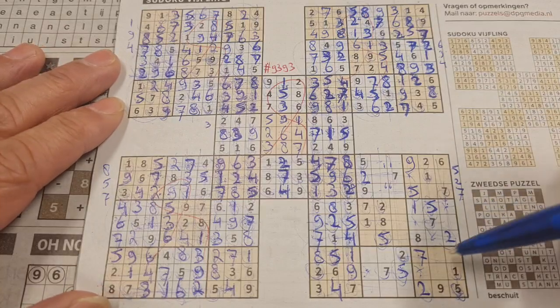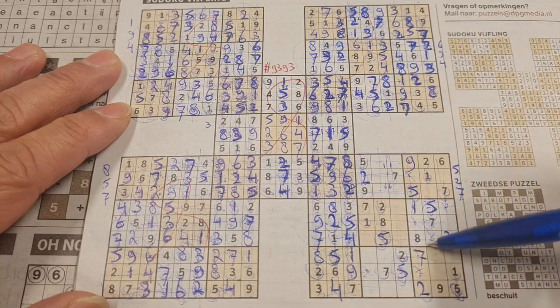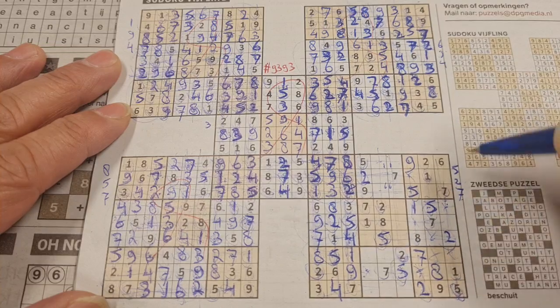Okay. Four missing numbers in this big square. One of the missing numbers is an 8. We have an 8 in this row, no 8 in these two boxes. We have an 8 in this column, no 8 in that box. So one box left for the 8, it should be there.